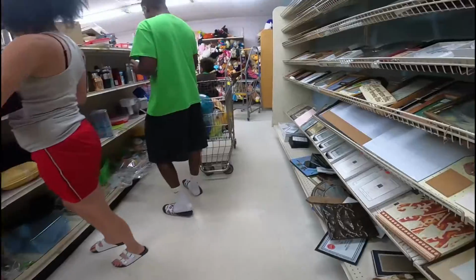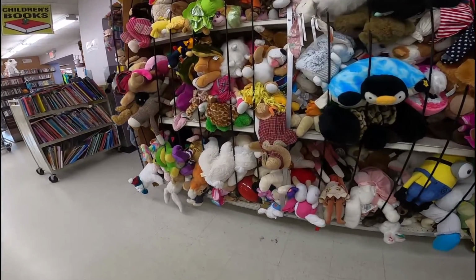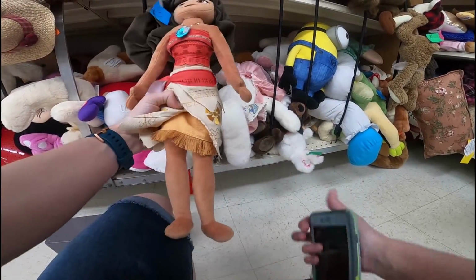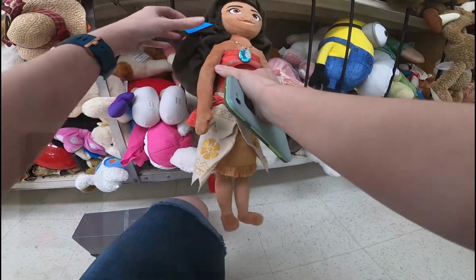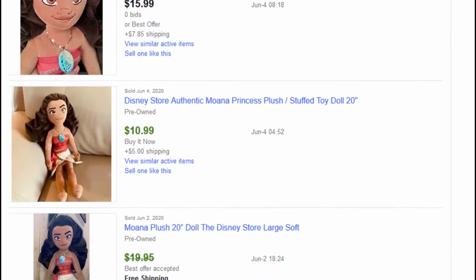I cruise on past this family and head over to the wall of plush. It's about this time that I wish I grabbed a cart, but this store has such tight aisles I try to avoid it when possible. I spot this Moana doll. She's not new or anything special really. Comps were okay, and in retrospect she probably would have been a good pickup for $3. But today, I leave her here for someone else to find.